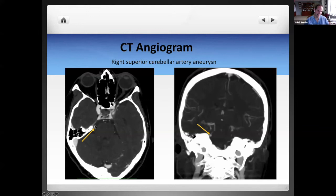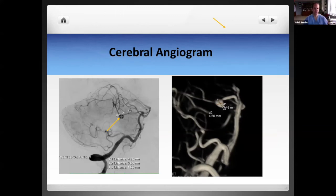And as you can see, this outpouching of the vessel, this is specifically a fusiform aneurysm that is affecting the right superior cerebellar artery. We took this patient for angiogram to better visualize the vessels. And as you can see, this is the vertebral artery that comes and becomes the basilar artery. And then that basilar artery has a branch called the superior cerebellar artery. And in the distal portion of the superior cerebellar artery, you see this pouch measuring in the 4 millimeter range.